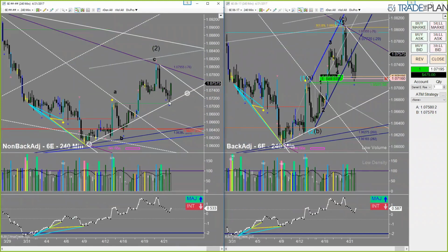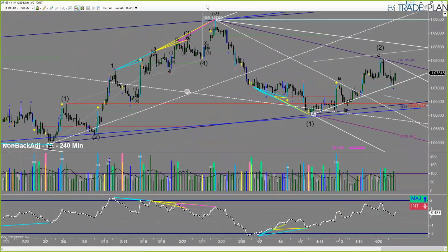And a couple of different ways of looking at this. I've got 4 minutes to think about closing this. I'm going to hold it over the weekend. I think it's going to go up a little higher. A couple of different ways of looking at this. So I had been seeing this as, well, I still do. Actually, I might close this. See, I was hoping to get on up to this median line, at which point I would potentially stop and reverse.